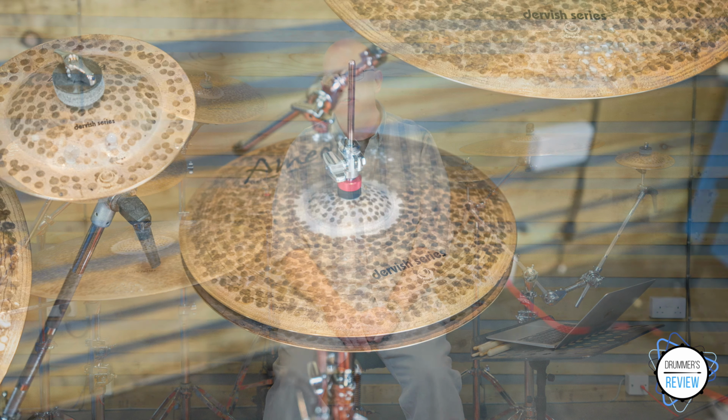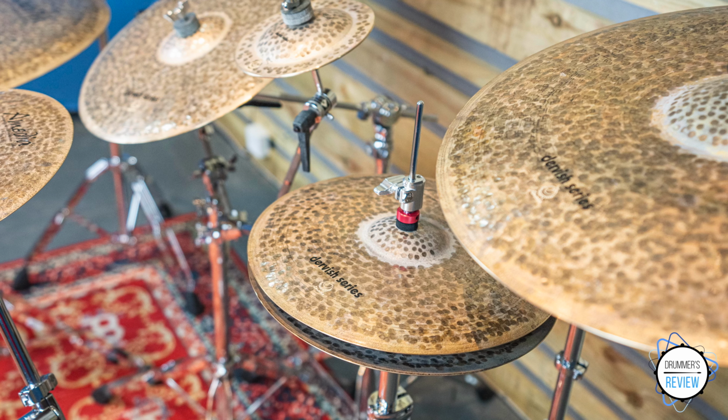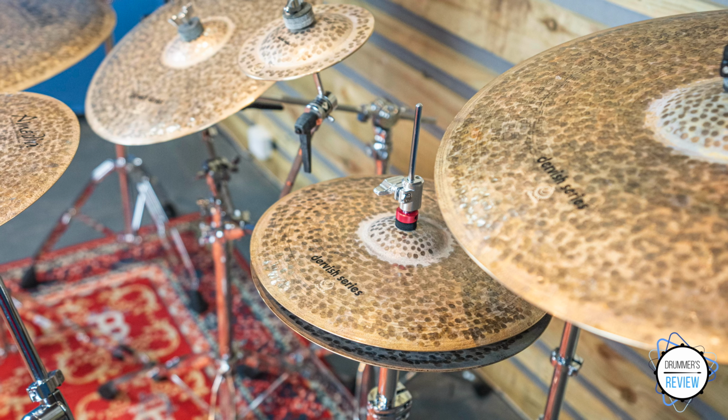The 14-inch hats are again quite dark in nature, but do deliver a nice clean, clear tone. Like both of the rides, they have a great stick definition and sound nicely musical. Played semi-open, they have a nice sizzle, while pedal nods are crisp, clear and full-bodied.